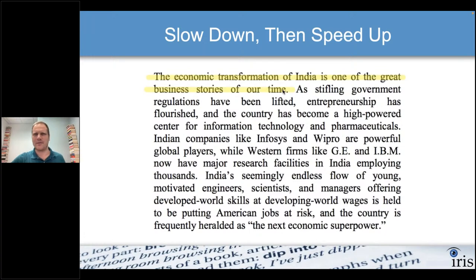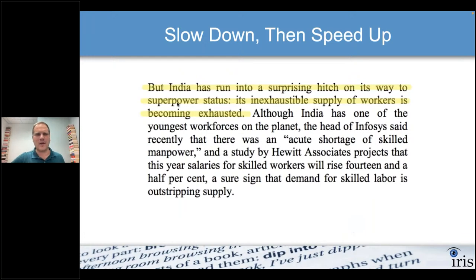Sound like a main idea? Very straightforward. I'm taking that and now I'm trying to run with it. I'm going to go a little faster through the paragraph. When I get to the new paragraph, I'm going to apply the brakes and slow it down here. And we see the first sentence reads, "But India has run into a surprising hitch on its way to superpower status. Its inexhaustible supply of workers is becoming exhausted." Okay, another main idea. Let me speed up now. Let me get my details. Next paragraph.